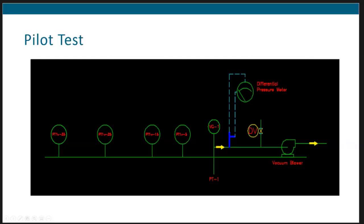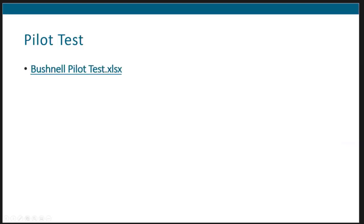That's not necessary that they be at this interval, but this is a starting place. So we turn on the blower, we set the vacuum at some arbitrary number, and then we measure what the flow is using a differential pressure meter. And we can control vacuum with the dilution valve. So this is, again, a pretty straightforward setup for a pilot test apparatus.